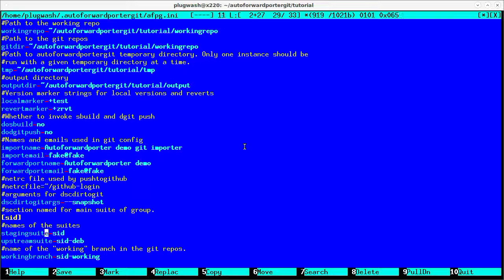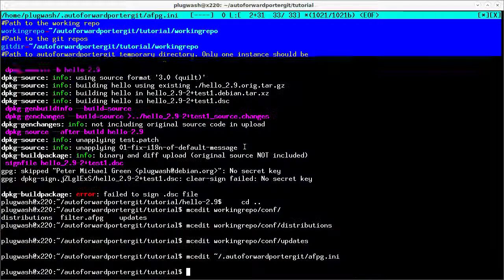So, there's the option to have a split main and staging suite in your downstream. We're not using that for the demo, but that's why the option's called staging suite. And what our upstream suite is called in our local repo. And finally, the name of the working branch I mentioned before, where we push stuff so that we can continue where the auto forward porter failed. Okay, so that's our config.